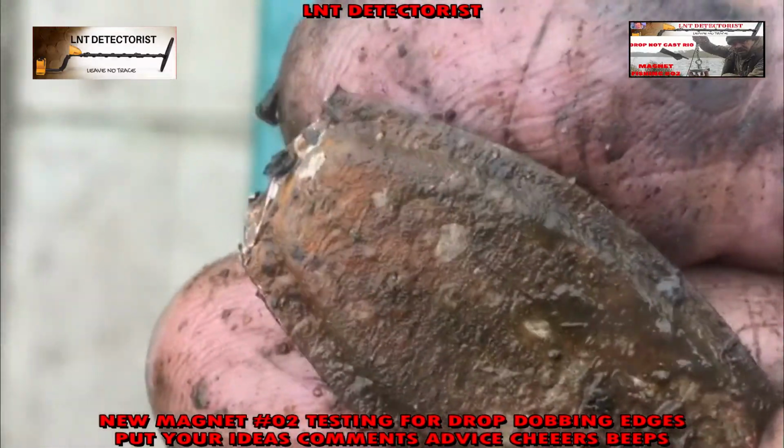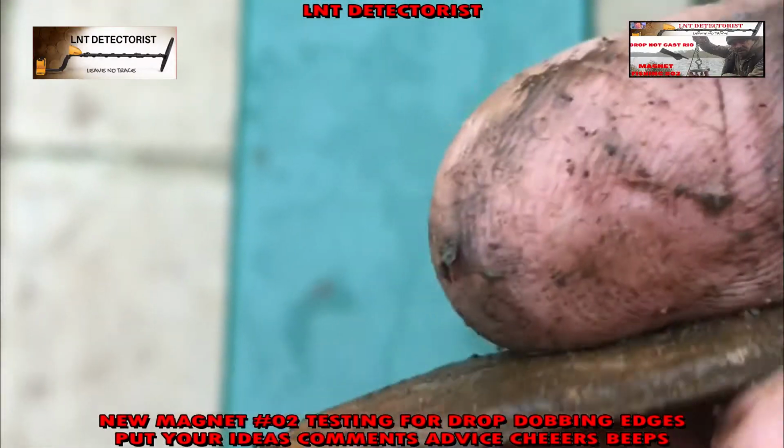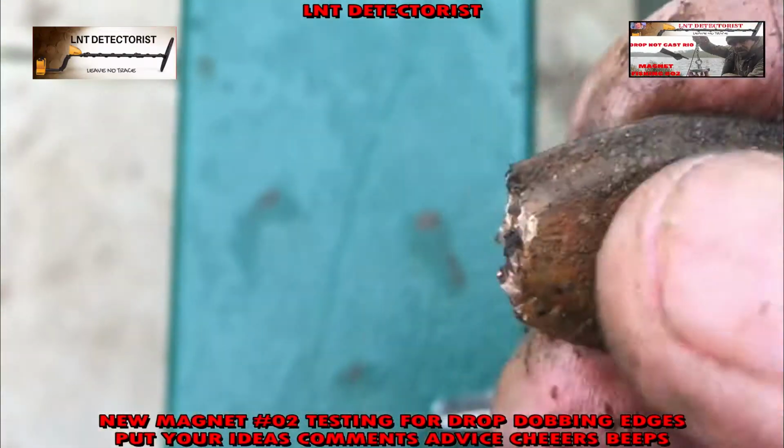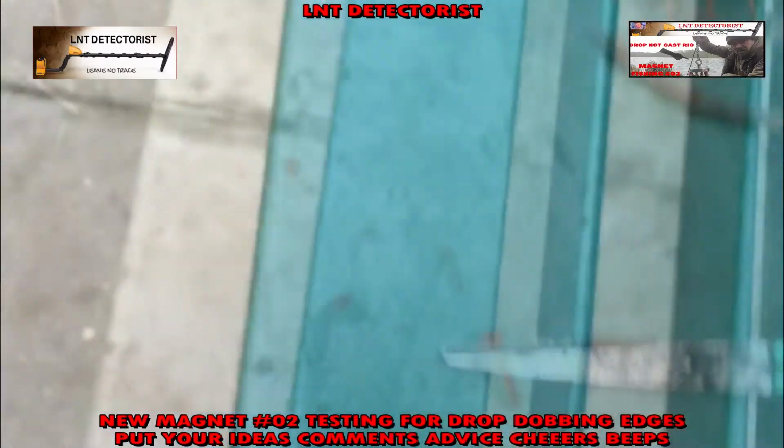I'm not sure what that is. I think that's a spinner. It's come off a little perch spinner or something, do you think? Little plate off a little spinner. Might have some patterns on there. We'll have a look at that when we get home.